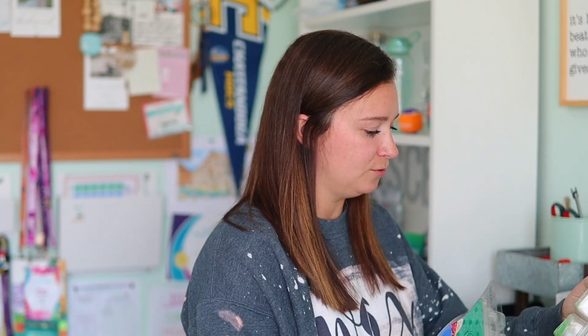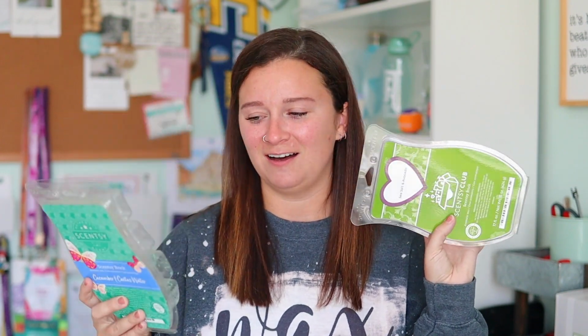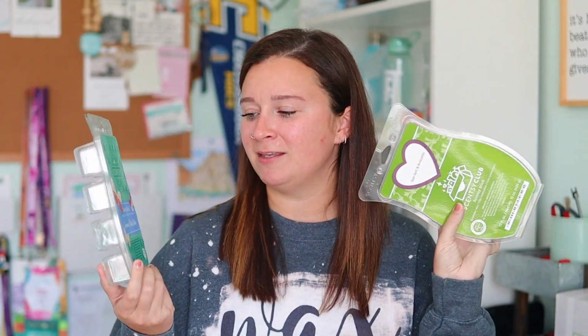Let's talk about these two bricks. I still have one little cube of sea salt and avocado. I decided to use up some of the bricks that I had from before, like the fall seasons. These were on the bottom, so I actually warmed these probably in August. But I had the cucumber and cactus water and sea salt and avocado.